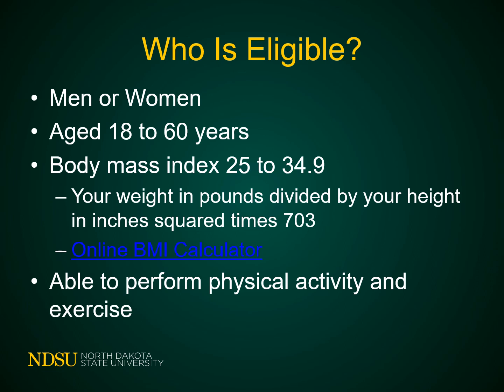Because our goal is to evaluate the function of this tool, the eligibility requirements for our study are pretty open. We're looking for both men and women aged 18 to 60 with body mass indexes, or BMIs, between 25 to 34.9. To get your BMI, you can take your weight in pounds divided by your height in inches squared and then multiply that number by 703. Or you can click on this handy online BMI calculator.